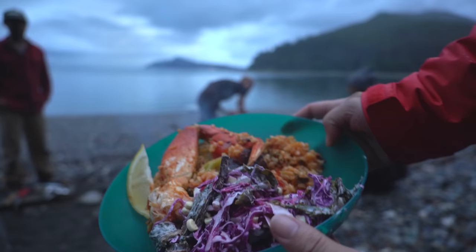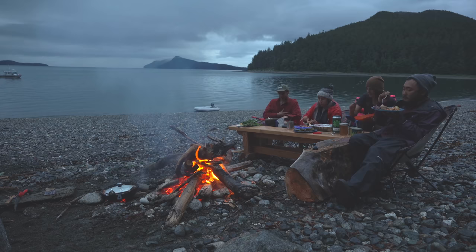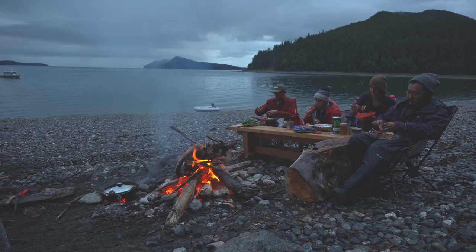Oh, and the slaw is really good with the kelp. It's with the grilled kelp. It's so good. Smoky. Umami. This Dungeness crab is pretty crazy how good it is. And the Dungeness crab back home is great. Amazing. Somehow this is even better.